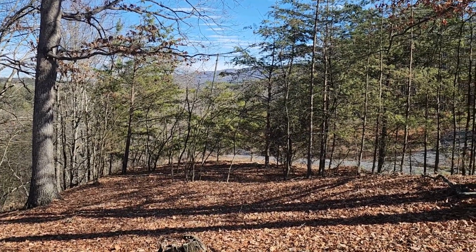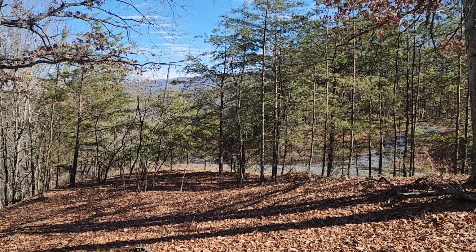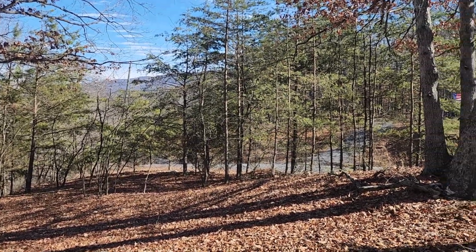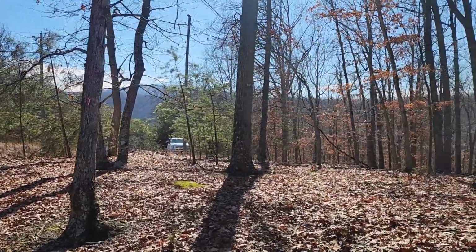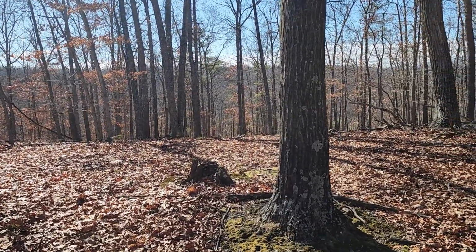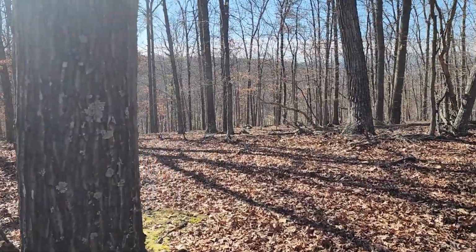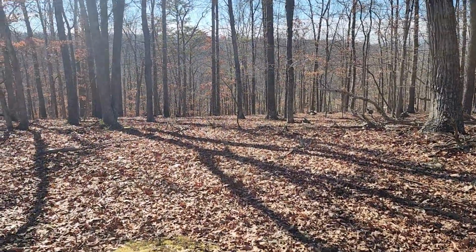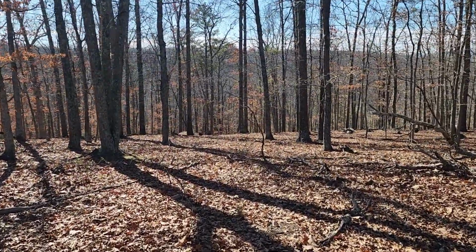So I'm standing at the upper portion of this property, and I'm going to spin around behind here and show you kind of what this lays like. So this would be about the highest elevation on the property, and this section up here has some really nice big hardwoods. Hopefully the sun's not too blinding there for you.